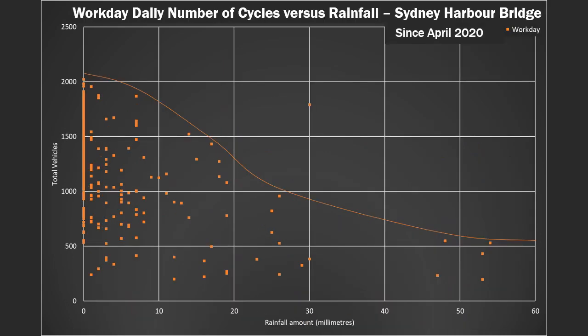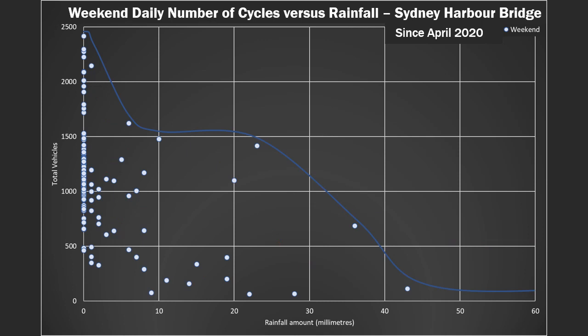This graph examines the data set since the pandemic due to the change in the total number of cyclists. It plots the number of cyclists on the Sydney Harbour Bridge on the vertical axis and the amount of rainfall on the horizontal axis. This scatter plot shows there is a relationship between the rainfall and the number of cyclists, with increasing rainfall reducing the number of cyclists. However, it does not result in no cyclists, and the relationship is not as clearly defined as might be expected by conventional wisdom.